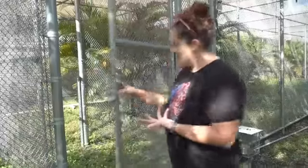This section of the Bobcat Rehab cages has safety entrances, just like this, so that we can go in with our equipment and tools and shut the door behind us before we open the door to go into the enclosure.